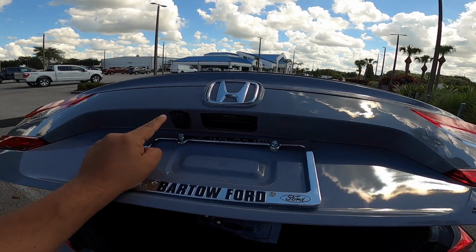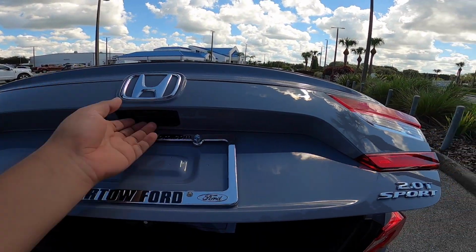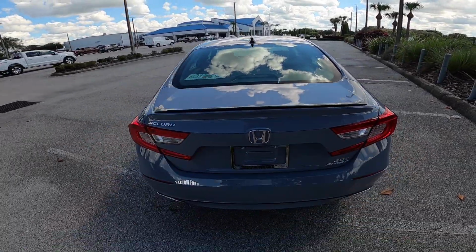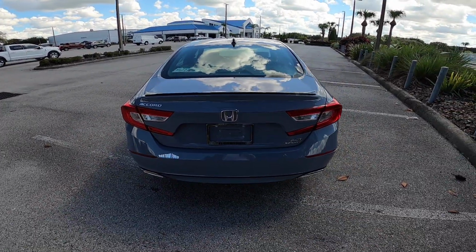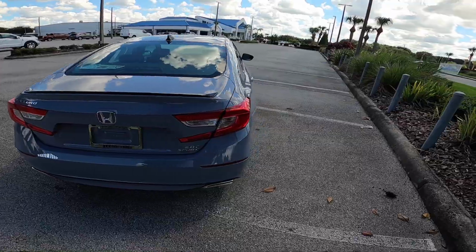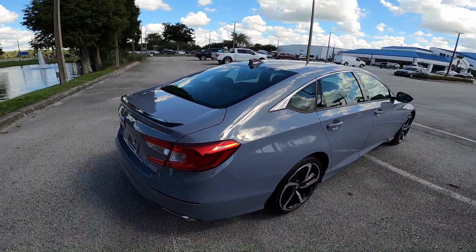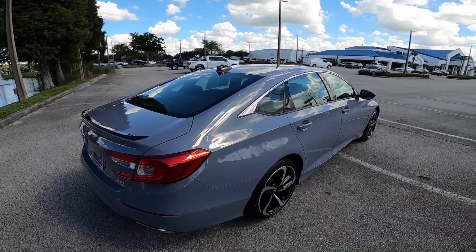So we do have a rear view camera here, and it's pretty nice, man. This is really nice. Love this color. This color is very unique. I haven't really seen much of these ones. I'm glad this one came in. It's very good looking. It's kind of like a grayish, but at the same time blue, depending on how the light hits it. I don't know if the camera will do it justice, but it's pretty cool.